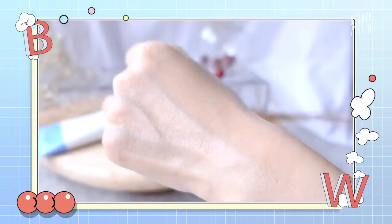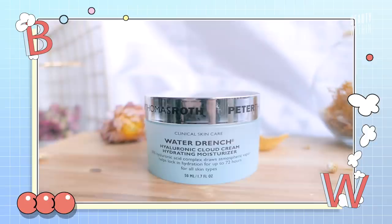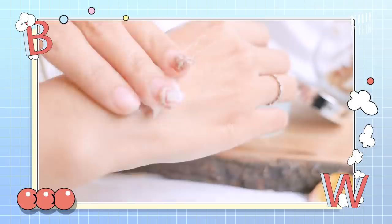Okay, so this is the Bliss Water Jelly Hydrator. This is the Tarte Drink of H2O Hydrating Boost. Okay, so you used that one recently. Yes, it's just okay. This reminds me of the Peter Thomas Roth Water Drench Cream, which we don't have here, because we couldn't find it. We'll talk about it now with this as well. So the active ingredient is hyaluronic acid, and it is very hydrating, and it's very lightweight. This is $38 for 1.7. Peter Thomas Roth has 30% hyaluronic acid in 3 molecular sizes. That is $35 for 1.7 ounce.